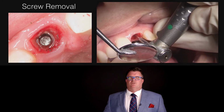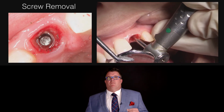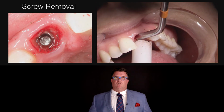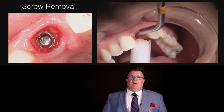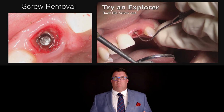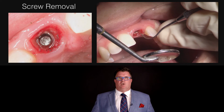So once we get that screw out, we can go back in. We actually used a high speed with a 557, put it in high speed, reversed it, and took that screw out. But now we have a zirconia hex locked down inside of the implant. And this is going to be another problem for me because I fractured off the top.